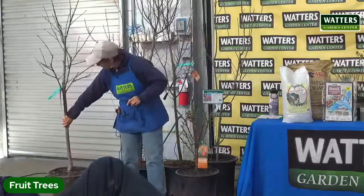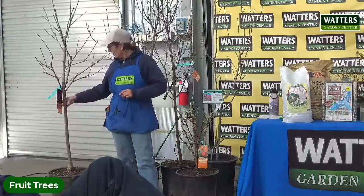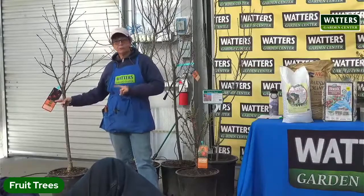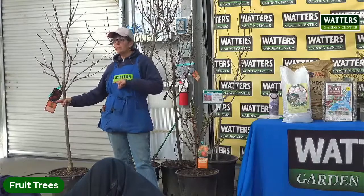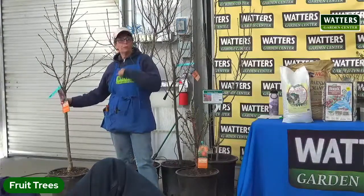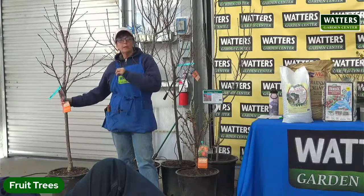And last but not least is the cherry trees. Stella cherry is one of the self-fertile cherries. It will pollinate any of the other cherries. But if you just need one tree, this is the one. It's a nice, sweet, dark cherry.